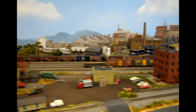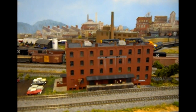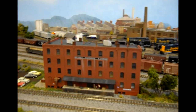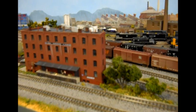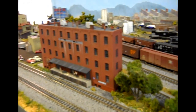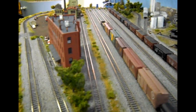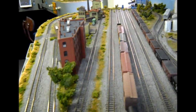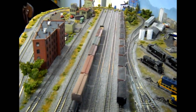I think all the structures in front of the yard actually kind of disguises the yard itself and the big loop that's around the yard for my reversing loop. I'm just going to pan around the building here in different angles and let you take a look at how this came out. I really like the way this particular building in this area has come along.